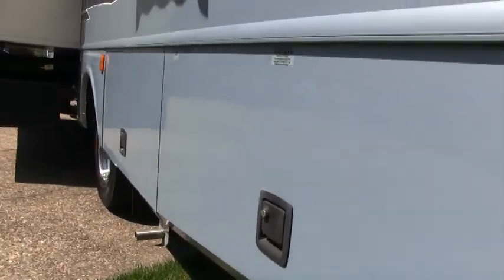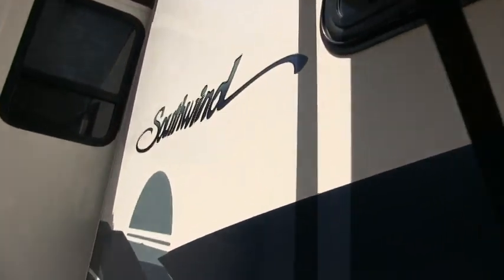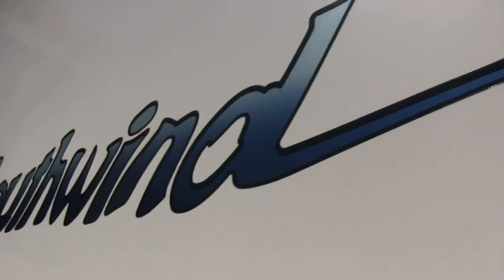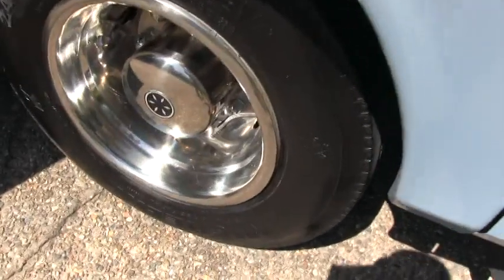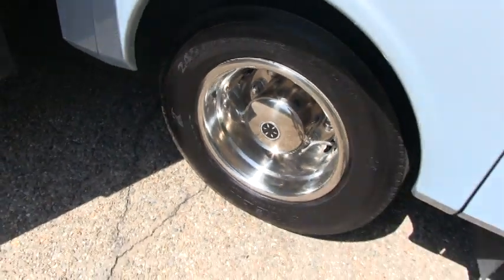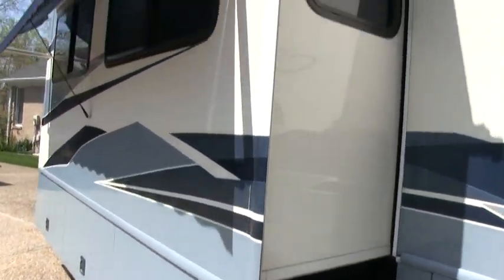Show those baggage doors. There's your Fleetwood Southwind badge there. Show off that decal while the sun's hitting it just right. And again, the rear tires are 35th week of 2014 on the manufacturing date. Excellent condition. On the super slide in the living room, your baggage doors come out, so you don't have to break your back getting up underneath the slide out there. It's nice and convenient. This is a storage compartment here, and storage compartment there.